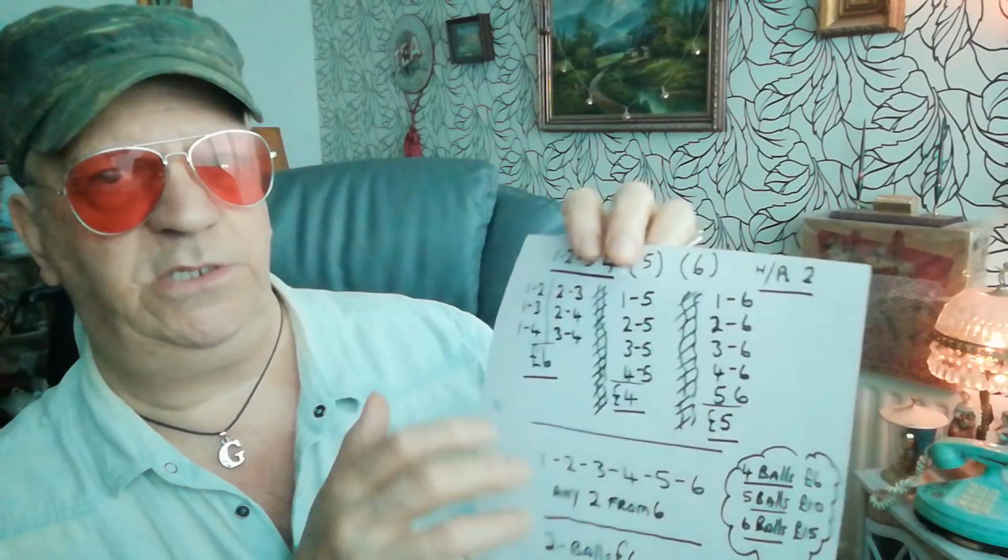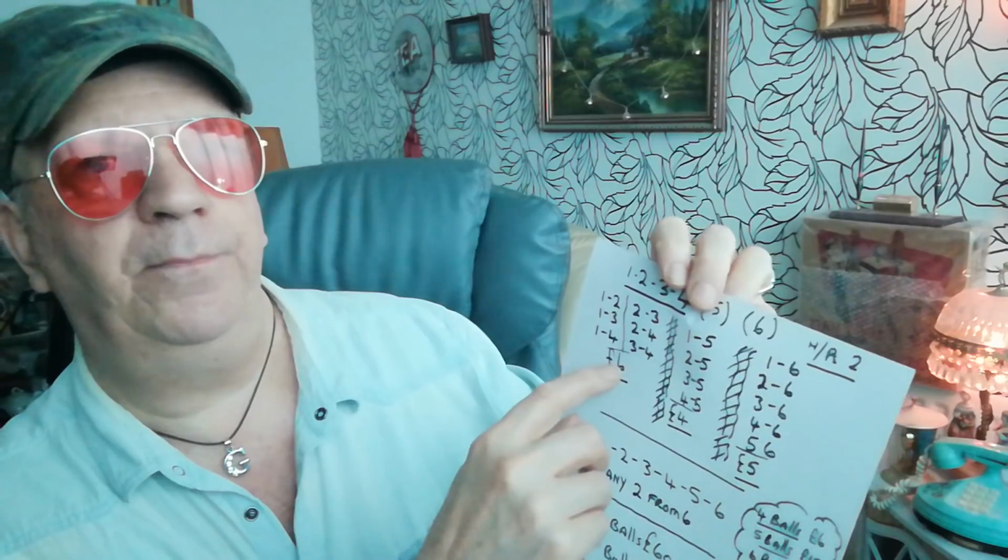Now, if you wanted to enhance that, you can add a ball or two. Now, I'll show you this. You don't need to do it. That is the cheapest way of doing it. £6 for four numbers. If you wanted, here's your four numbers, £6. If you wanted to add one more number, you have to do this. That's all you do. 1, 5, 1, 2, 5, 3, 5, 4, 5. That costs you £4.